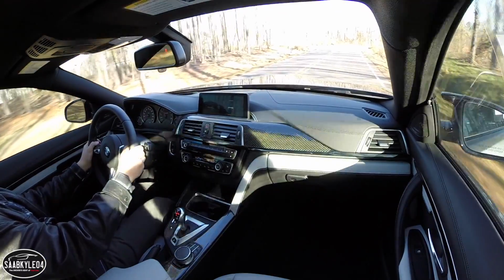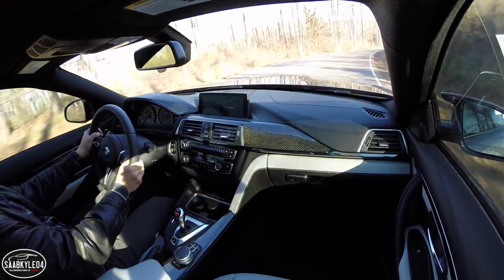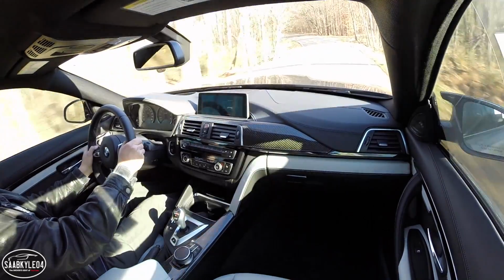On-road behavior between a standard M3 or M4 and the Competition package doesn't differ a whole lot. It's a tad stiffer, but the adaptive dampers keep things managed and relatively comfortable. It handles corners with finesse and excellent poise, inspiring tons of confidence.